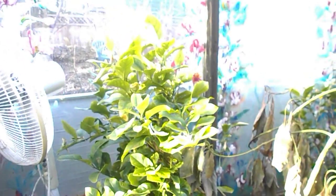Great stuff. And the orangery. Oh, the loquat. Look at that. There's pineapple. Mandarin orange. Yep, loquat, calamondin orange, lemon tree. Well, there we go.